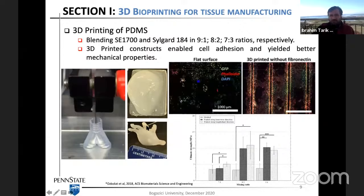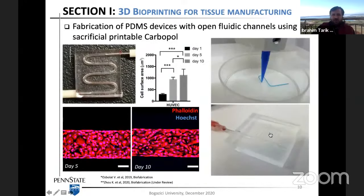The interesting thing with this material is with the 3D printing, we demonstrated that the cells could better adhere. Normally on the flat surface, we can't really have a lot of cells adhering, but when we printed them, the cells actually grow on the surface better. And then we also demonstrated that the mechanical properties of the printed constructs were better than the cast samples. So we use the PDMS printing technology, and then we are making perfusible tissue on chip devices, like a vessel on a chip device, where we can line up the endothelial cells in these vessels and perfuse.